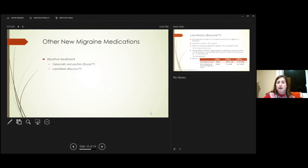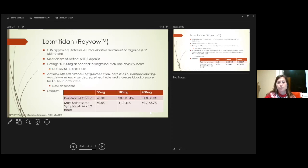We also had some other new migraine abortive treatments that were approved. One is Celecoxib, which some of you may recognize that name, or its brand name that we know it as is Celebrex. They actually reformulated this into a migraine treatment. And then lasmiditan, or Reyvow. So lasmiditan was actually approved in 2019, but I thought it was important just to make sure that everyone was aware of this one as well.